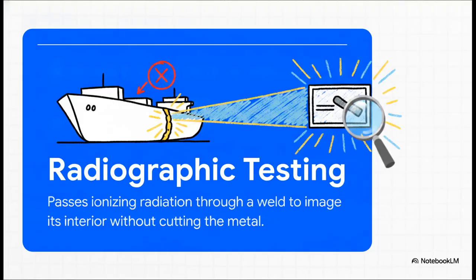So, to guarantee the integrity of a massive ship, we have to find those microscopic defects lurking inside the steel. And this is exactly where radiographic testing, or RT, comes in. It's a critical non-destructive testing method that lets us literally see inside solid steel to diagnose its internal health. Obviously, you can't just cut a perfectly good hull apart to check if a weld is sound, right? RT solves this by passing ionizing radiation right through the solid weld, casting an image of the interior onto a detector or a piece of film on the exact opposite side.